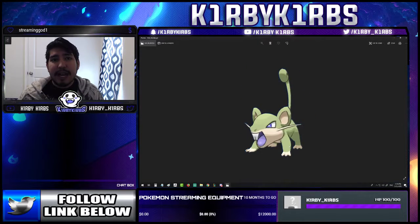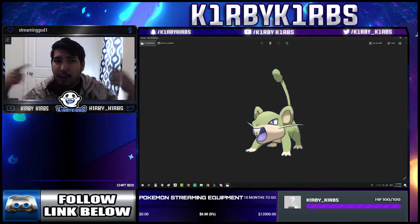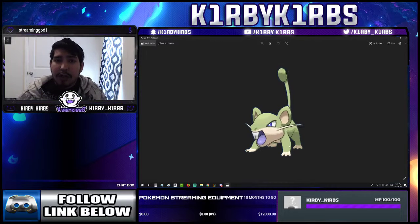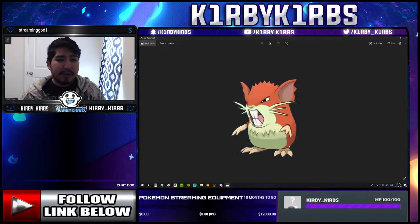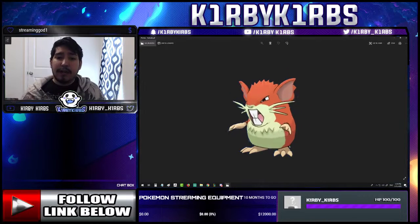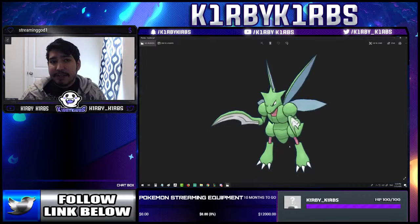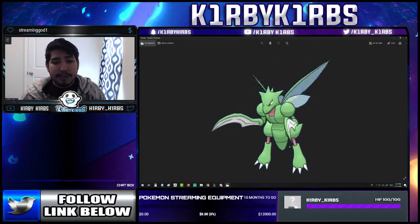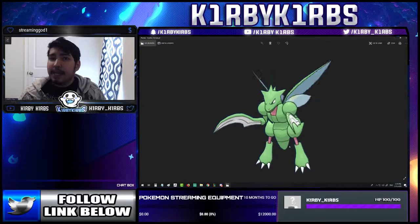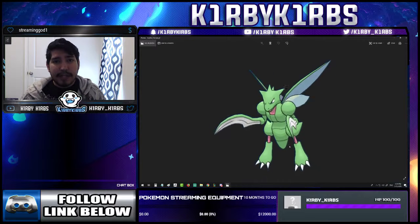Now, next on our list is going to be Rattata. The only difference between this mouse is the whisker. The male one will have longer whiskers versus the female will have some shorter ones, and it also applies to its evolution. The male one will have longer ones, and the female one will have shorter ones. Now for Scyther, the male will have a smaller pelvis versus the female will have a larger one. That's the two differences between the male Scyther and the female Scyther.